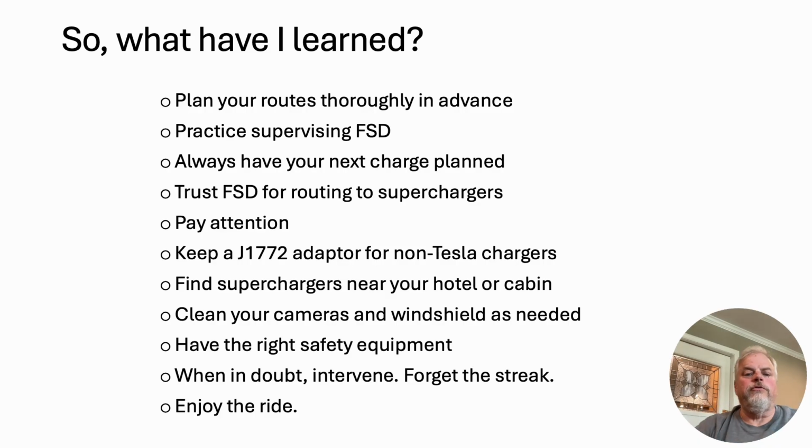So in summary, here are a few suggestions if you're thinking about such a trip. Plan your routes thoroughly ahead of time, especially if you're entering remote areas which may not have cell service or readily available superchargers. And practice supervising FSD. And practice interventions. This is especially true for a spouse or a partner that might not drive the car as often as you do. But if you expect them to sit in the driver's seat for the trip, they need to practice it ahead of time and really have a good feel for how FSD works.